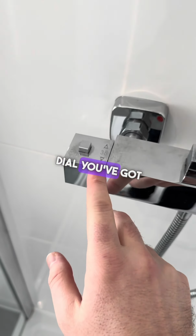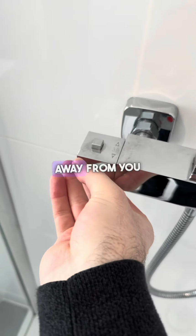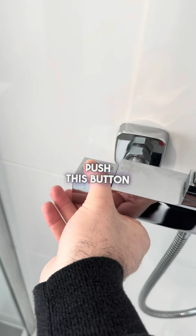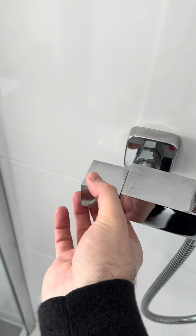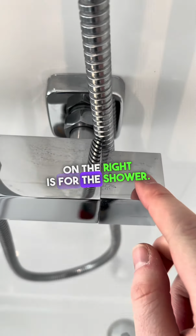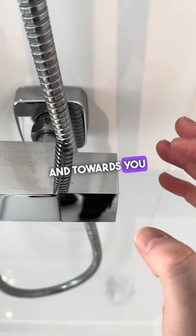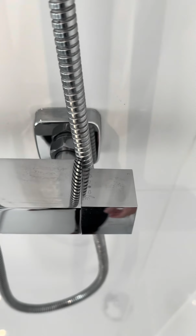On the left hand dial, you've got the temperature, so coming towards you is cold, away from you is hot. Push this button, then it allows you to go further, then it comes back. This one on the right is for the shower, so that way is to get the rainfall, and towards you, like this, is for the handheld.